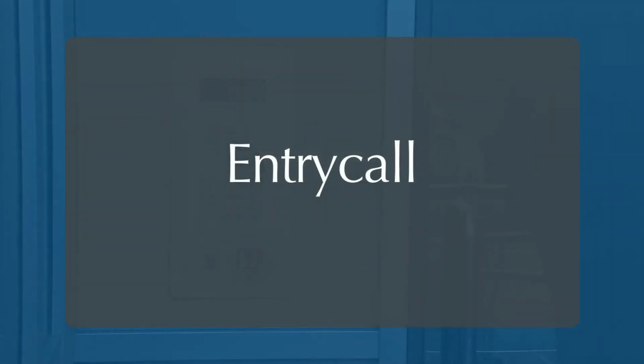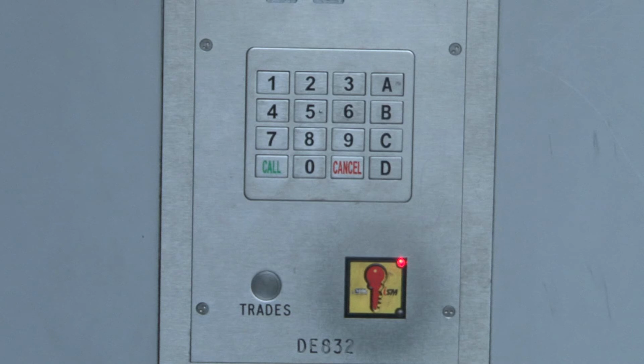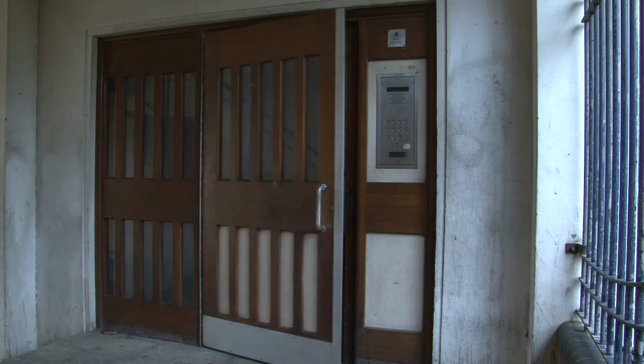Many of our blocks have Entrycall systems fitted for extra security. If your block has one, please keep the main door closed. Don't let anyone in if you don't know them or you're not expecting them, and don't let anyone follow you into the building as you go through the door.